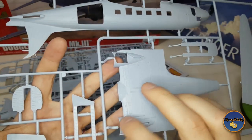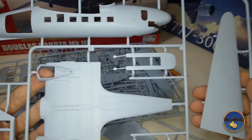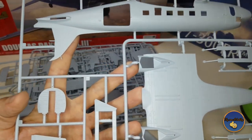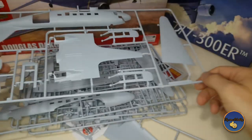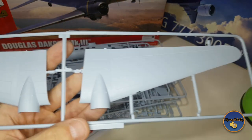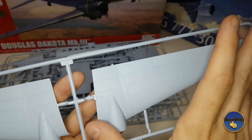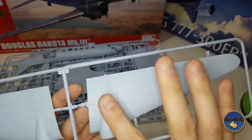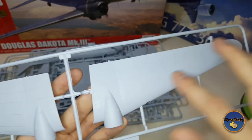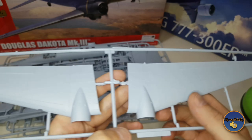See, it's already broken here from the attachment point. But the surfaces are okay. They're actually very good. And of course, the last is the top wing section. Huge, nice, big wings. It's really a joy to work on a bigger model because there is just so much detail you can see that you cannot see on a much smaller model.